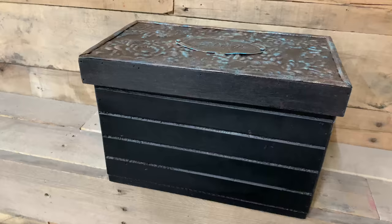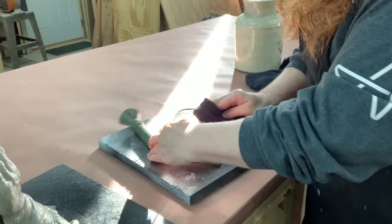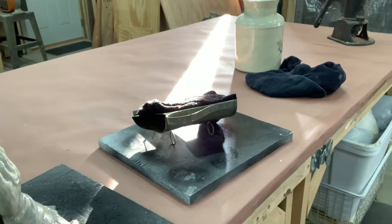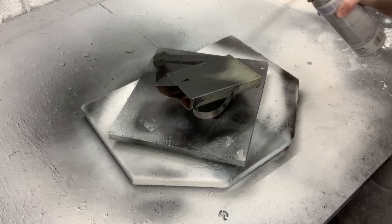Now I have this little watering can rain gauge, something I bought, as you saw, in October, so I just kind of set it off to the side because nobody's really catching a lot of rain here in Michigan at that time of the year. So now I'm just going to go ahead and get it cleaned up, and yep, we're going to give it a fresh coat of black spray paint.